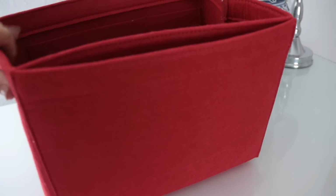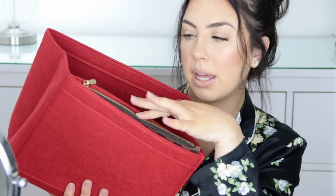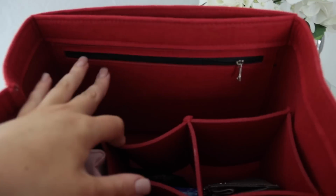I mean, you can fit so much stuff, and it's really deep. Like, it goes all the way down to the bottom here. And then flip it around to the other side, and you have this large pouch right there, which I put my little Neverfull, like little mini pouch inside of there. And then flip it to the inside, it has a zippered pouch.